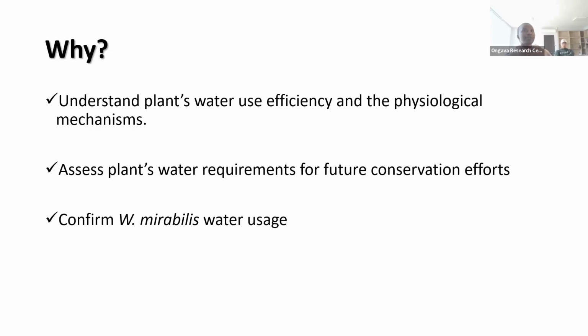We also want to confirm the Welwitchia water usage. Currently in the literature, it's indicated that Welwitchia uses about 1 liter per square meter per day. That's the transpiration rate currently in the literature. We think that this is a ridiculous amount of water for this plant to be losing, given that it lives in such a hyper-arid and dry ecosystem.